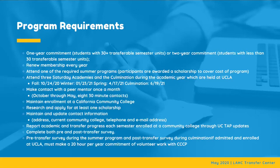They also want students to meet with their peer mentor once a month, and that's October through May. They're 8 30-minute contacts. Our peer mentor actually comes to Harbor College when we're physically on campus, but there's also distance meetings as well. We also want students to, while they're in the program, maintain enrollment at a California community college, so Harbor College included in that.